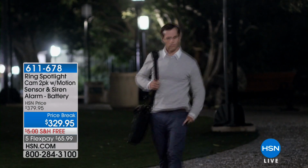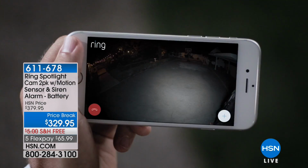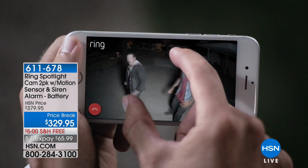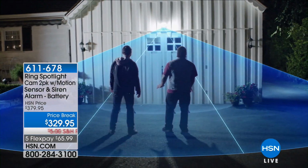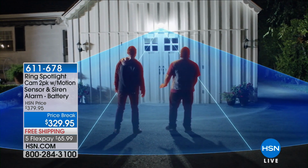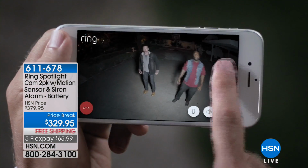And then, okay, I know you've seen the commercials, right? Where they're like, what are you doing out there? And you catch the person coming up to your door, and you talk to them. Well, guess what? The exact manufacturer that makes the one in the commercials makes the Ring as well. And this is the greatest value anywhere in the country on this.